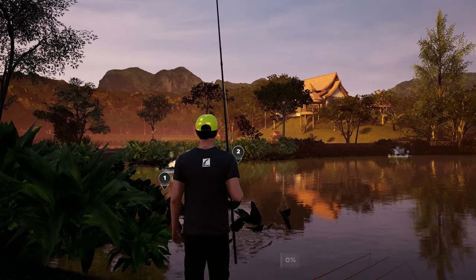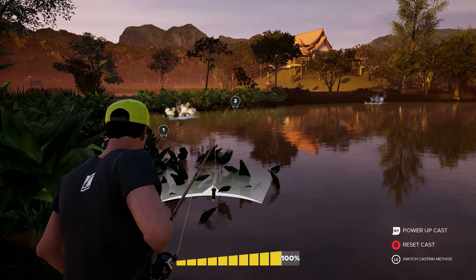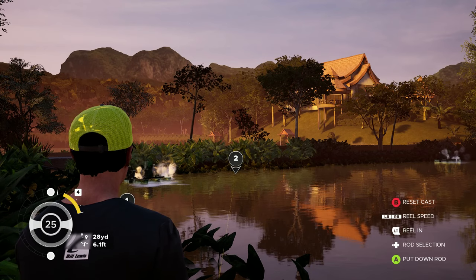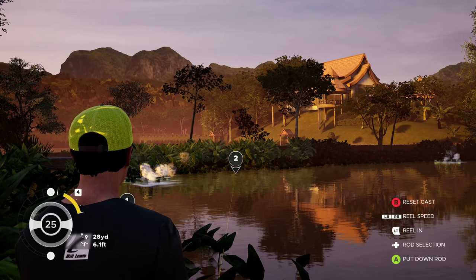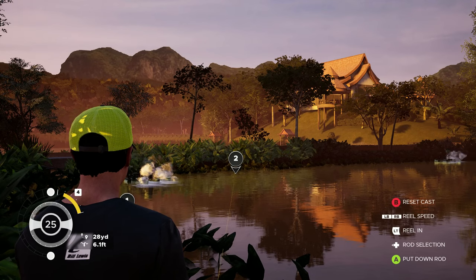So at the moment, I'm spotting up, I'm chucking some bait out. I've got a spod mix here. I've done this on rods 1, 2 and 3. I have been doing it quite frequently, and I have caught a lot of Siamese carp. What I am after is a Mekong catfish. So let's go to the bait I'm using.